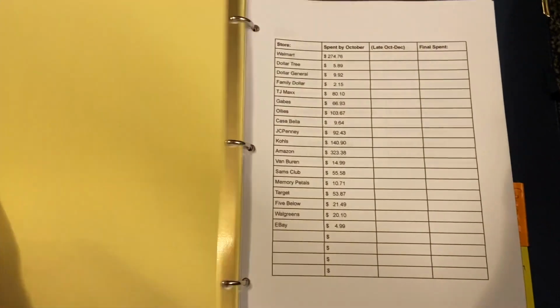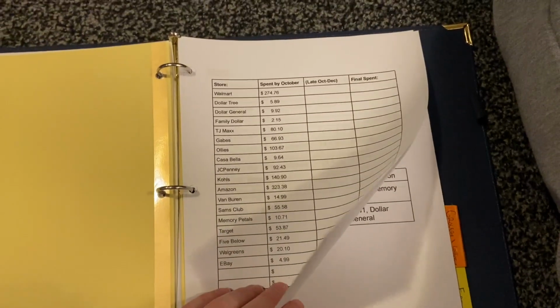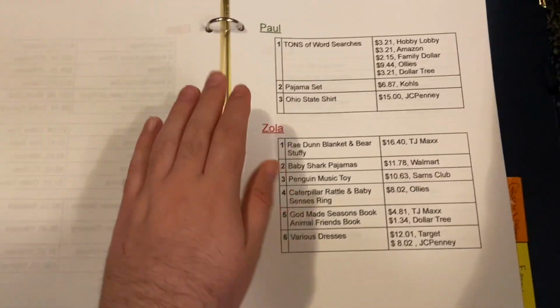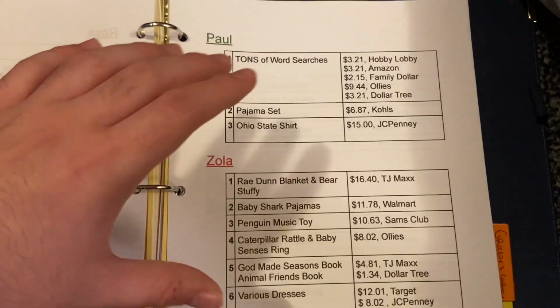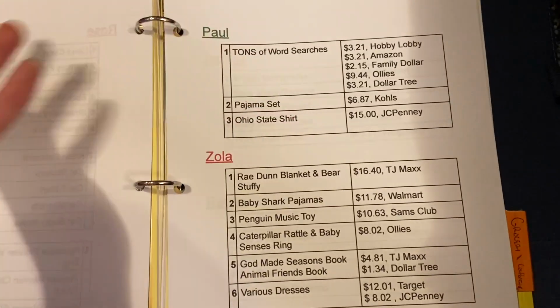Then we have Christmas, and more will be added on to this for sure. But this is just like where I keep lists. If I want to find a page that's good to show you, I can't show you that because that person watches these videos. So I got to make sure I show you a good page here. This will work. I keep track of my Christmas gifts that I bought for people, by person, the price, what it is, things like that. I just literally type this up, just like a Google document, and I printed it, and I'm going to keep it in here.